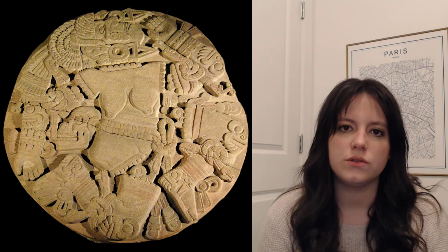The Coyolxauhqui Stone is important first because it led to that Aztec city, Tenochtitlan, which is a huge discovery that is still being excavated today. But second, this stone, like other ancient art forms, really connects to the story of humanity. What does it mean to be a human? It helps us understand that a little bit more.